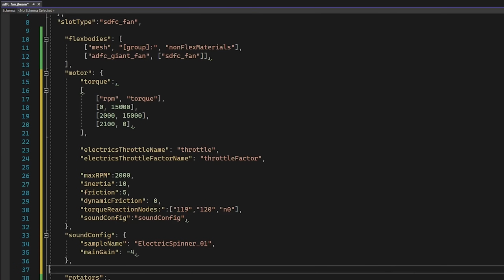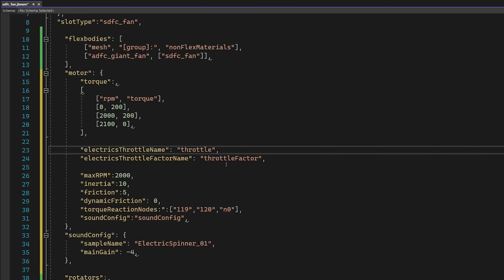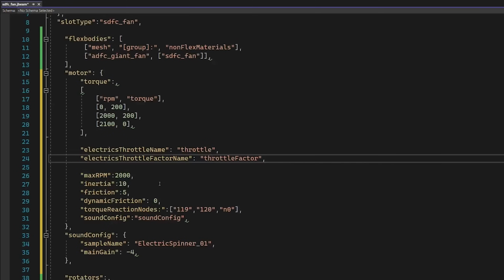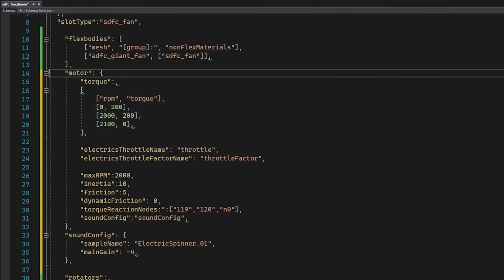15,000 torque, that's a lot of torque. I think instead of that, we can go like, let's go 300 torque. Even that might be a bit much. Then throttle name, throttle factor. I think we're gonna change these up so then it can be our own custom controller. Well, let's go back here and see. Okay, got that. Put that in here.